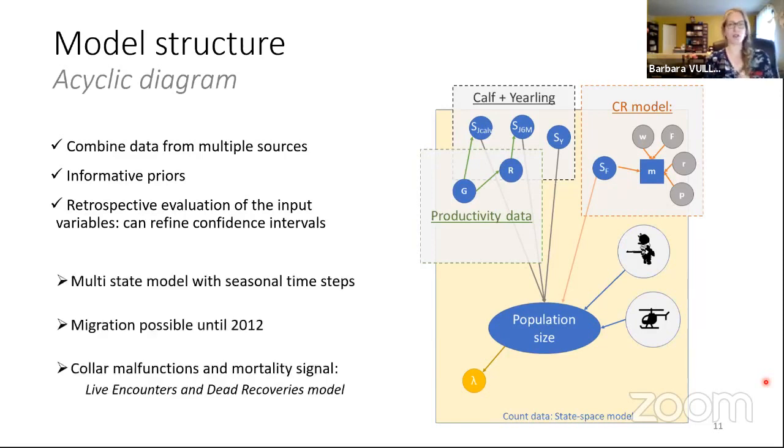So the CR model is a multi-state model with seasonal steps, and migration of individuals was allowed until 2012, when the two herds definitely split. We accounted for collar malfunctions and missing mortality signals using a live encounter and dead recovery model. That's why we have parameters such as probability of recapture, dead recovery, fidelity to site, and migration.